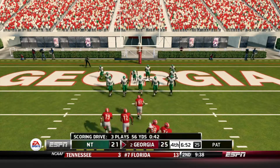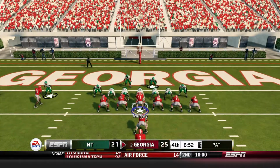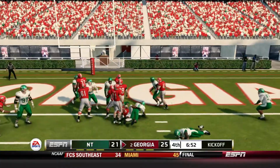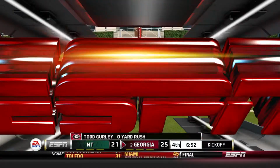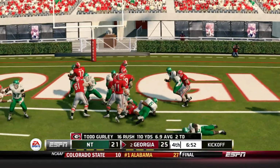So the offense will stay on the field and attempt the 2-point conversion. They put everyone up on the line. And the running play fails on the 2-point conversion. They got the touchdown they needed, but couldn't pick up the vital conversion. That's going to hurt them.